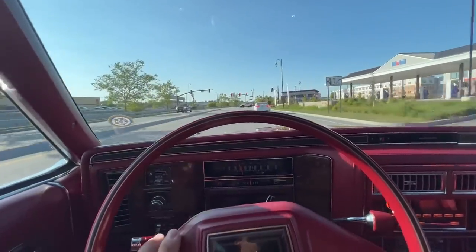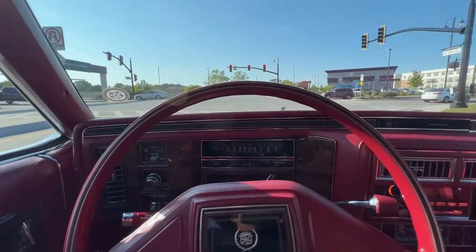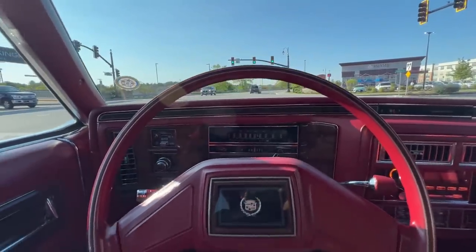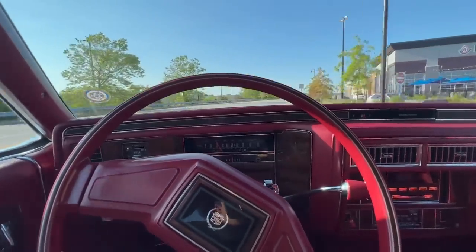Anyways, price of this car, $15,995. Any questions, like I said, 978-930-1004. She's sitting pretty at 62,421 miles. Yeah, we're looking for a nice home for this car.